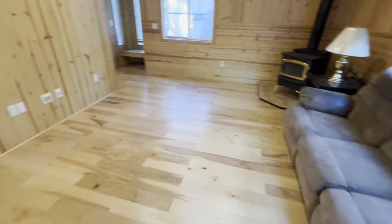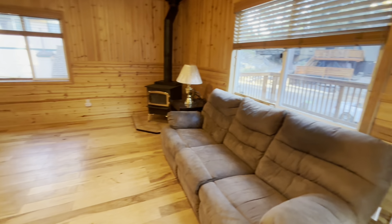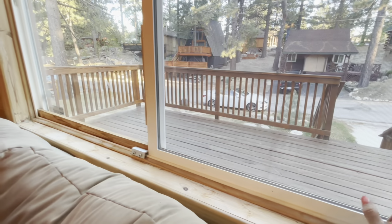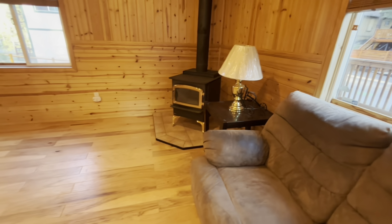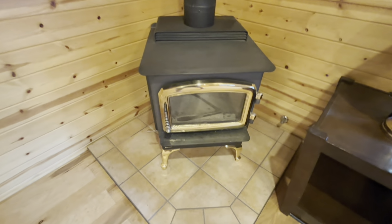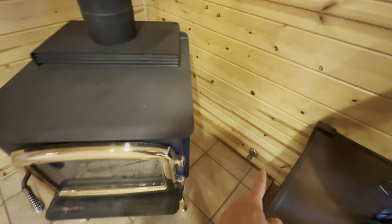So here we are in the living room. Nice large space. TV probably gonna go on the wall over here. We do have dual pane windows. Nice upgraded windows. Got a beautiful wood stove in here. That thing's just gonna light this place up with a tile foundation to it. Does look like it's got a gas connection over here too, in case you wanted to do something different.